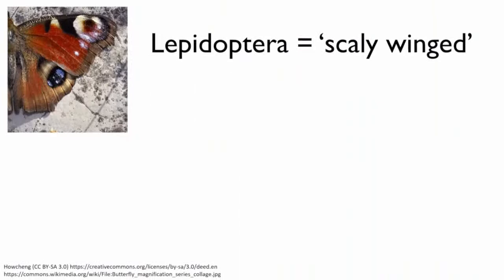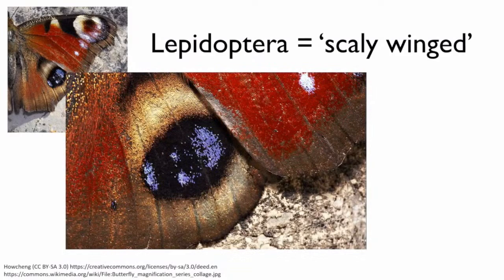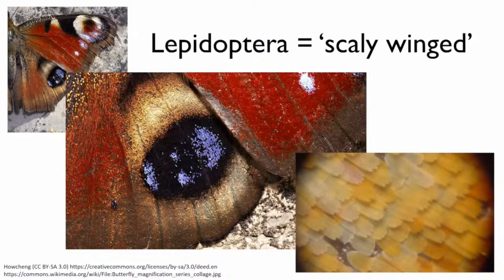Butterflies and moths belong to a group called Lepidoptera. This scientific Latin name translates as scaly-winged, with lepis meaning scale, and ptera meaning wing. If you zoom in on a butterfly wing, you will see that it is indeed covered in thousands of tiny scales, many of which are brightly coloured and, almost like pixels in a screen, build up the brilliant butterfly wing patterns we see.